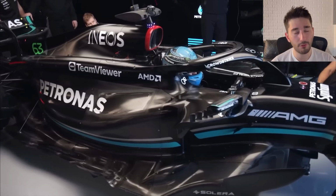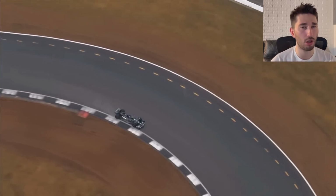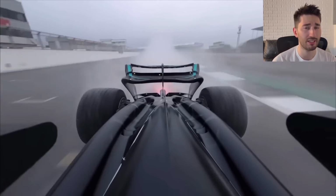Does that mean that it won't be a car that completely looks different? False. The car will look completely different, but it seems that they're having problems on whether they should bring it to Imola or if they should bring it to Spain. Now, I'm going to go along and say that this is a rumor going along right now. I think they're going to bring everything at Imola.